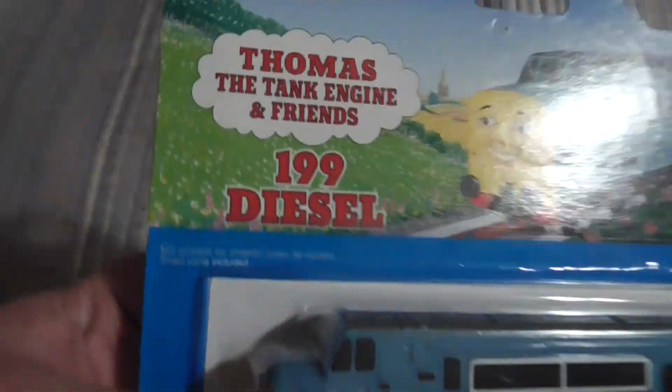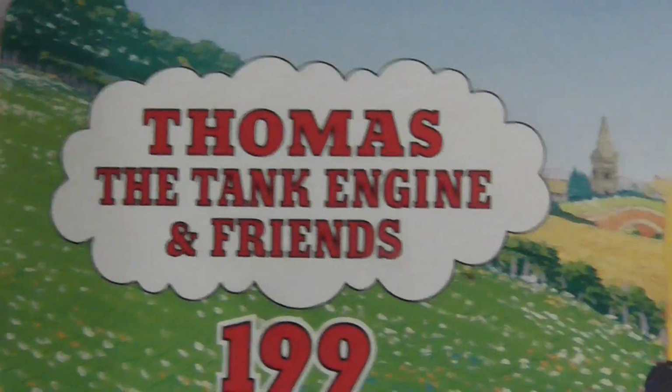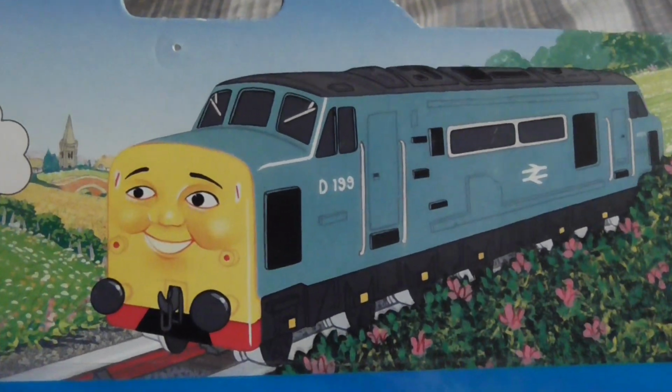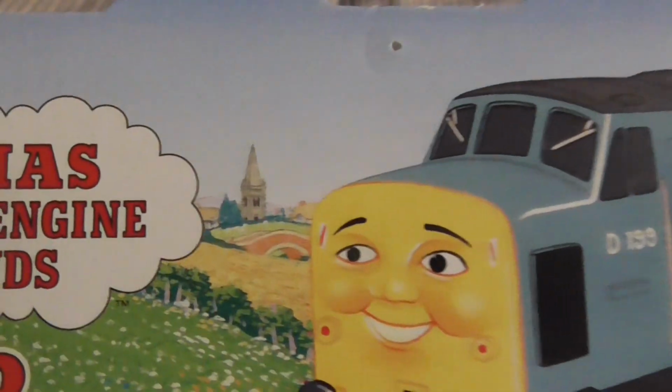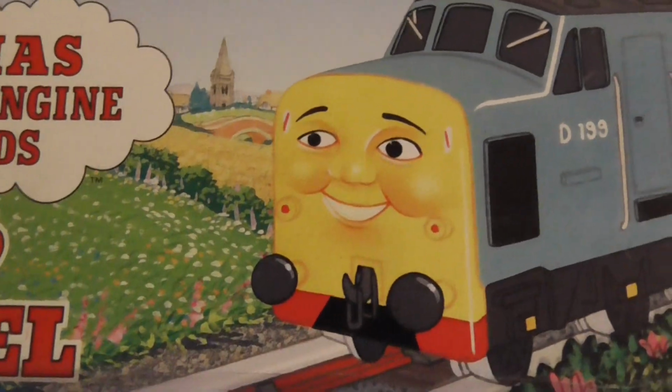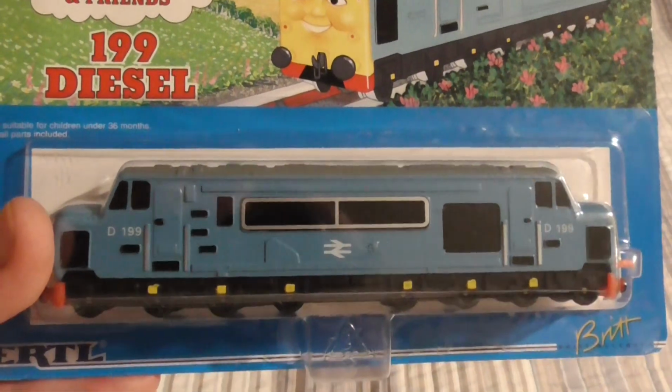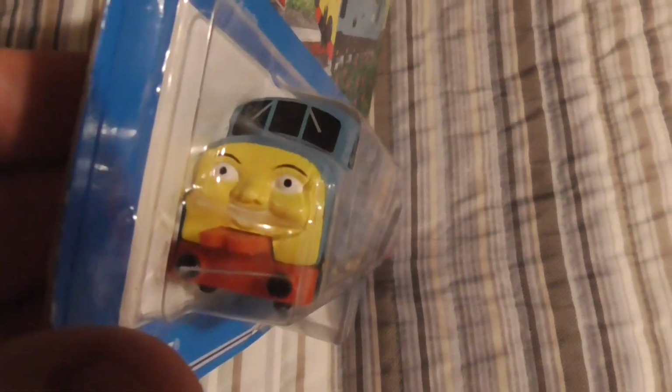Hey guys, look what I got. Thomas the Tank Engine and friends, D199. There he is. The little village in the background. Very cool, there's the face. Here he's like this. There's his face.